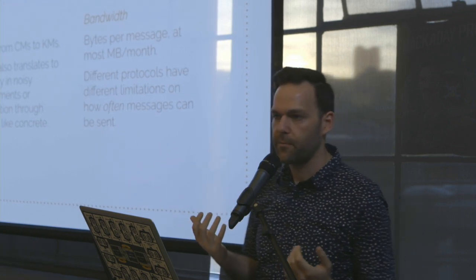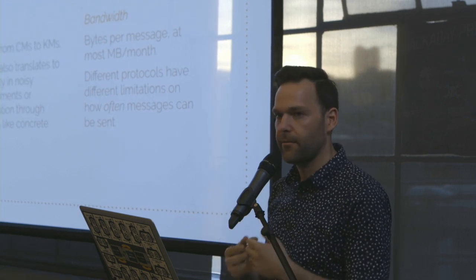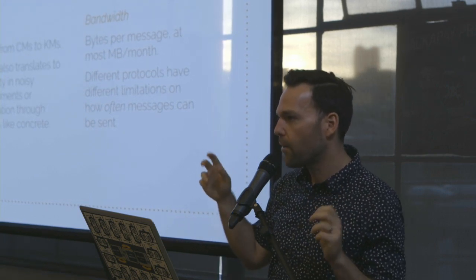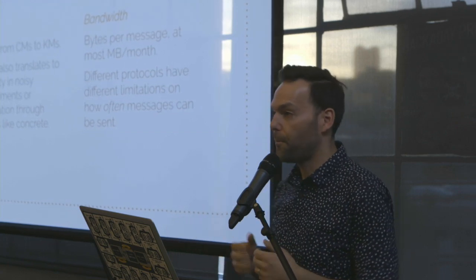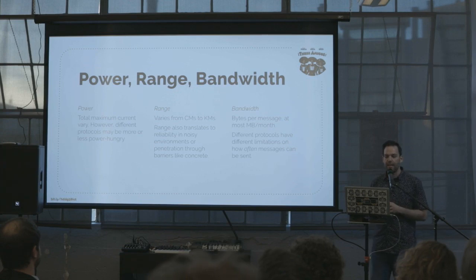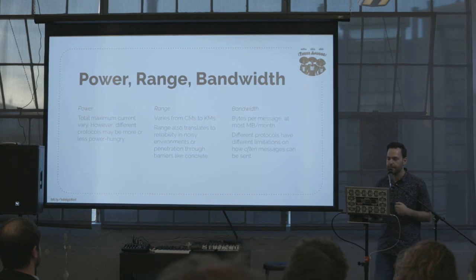And the last one is bandwidth. And this is one that I find people oftentimes are surprised at, the bandwidth available to these low power constrained devices. Sometimes they're bytes per message or bits per message. And even the protocols that run on top of these devices can regulate how often you can communicate. So your effective throughput or data rate is significantly lower depending on which radio you choose.